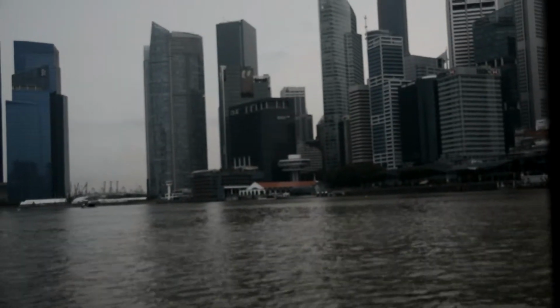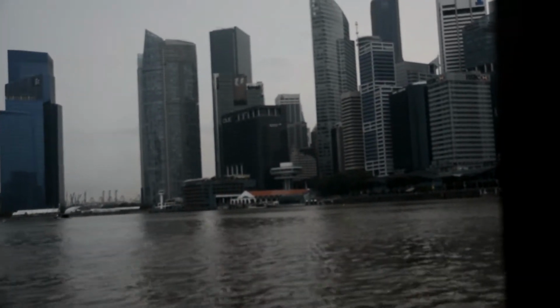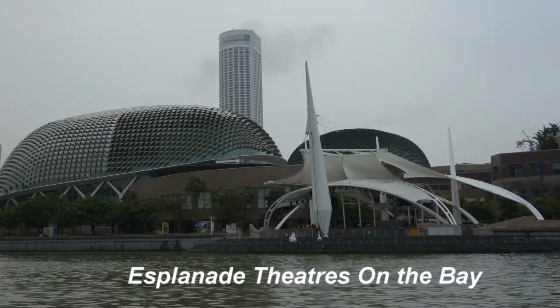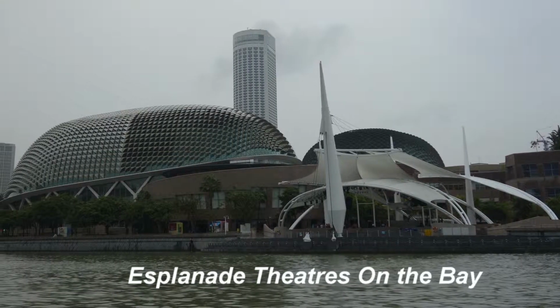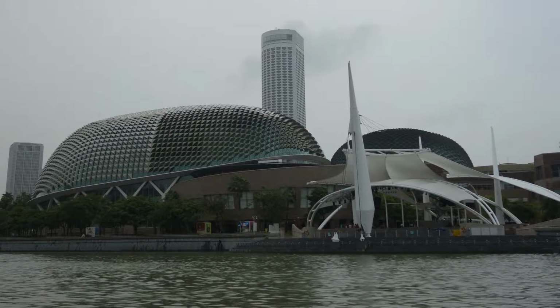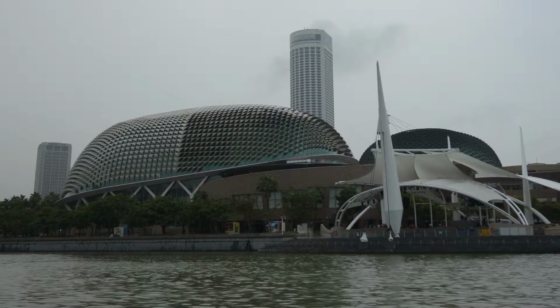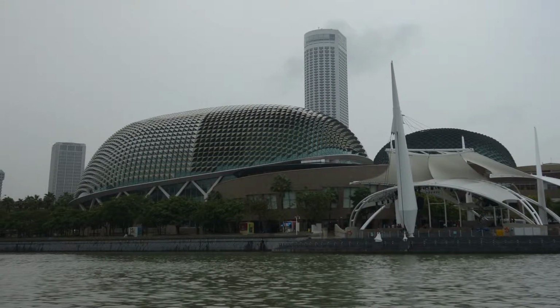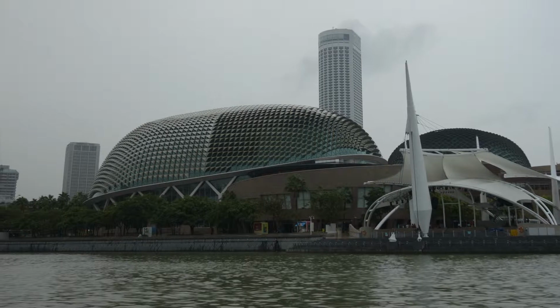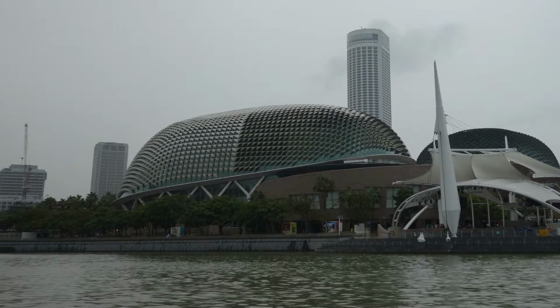Look ahead to the right and you'll see two curious, spiky domes unique only to the Esplanade theaters on the bay. Because of its resemblance to the king of fruits, it's been affectionately nicknamed the Durians. But no worries here, quite unlike its pungent and often off-putting namesake, the Esplanade Theatres on the Bay sweetly attracts hordes of hungry culture vultures eager to taste of its many blockbuster productions.